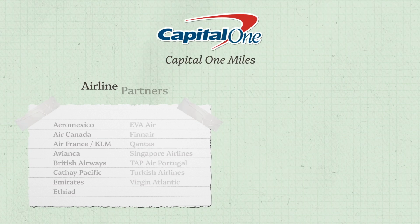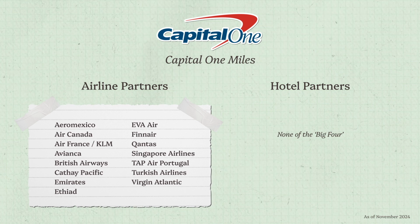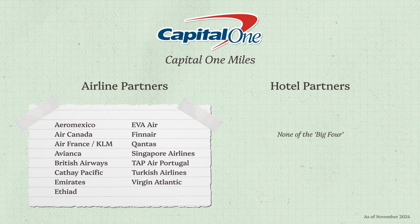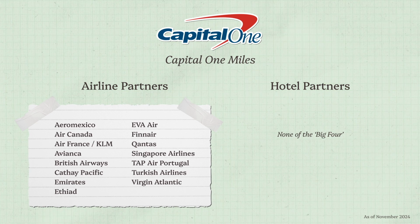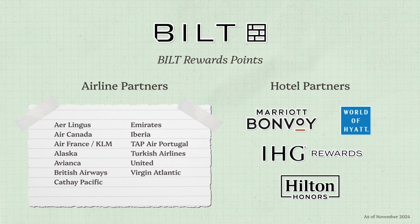Next, we'll take a look at Capital One, whose points are actually just called Capital One miles. They actually don't partner with any of the US airlines, but they do still have some good airline partners, which include Air Canada, Air France and KLM, British Airways, and Singapore Airlines, among others. And unfortunately, as is the case with Citi, Capital One also does not partner with any of the big 4 hotel programs.